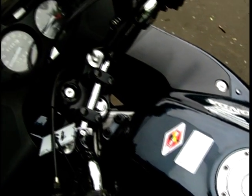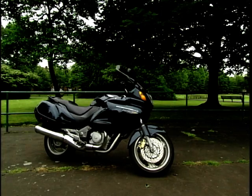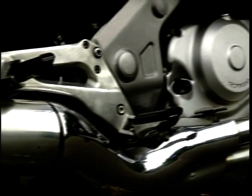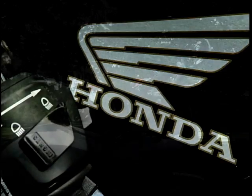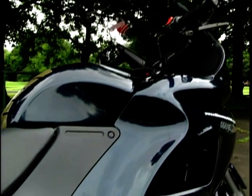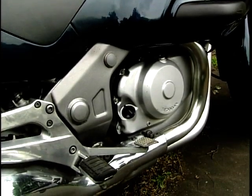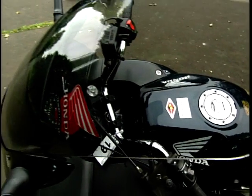The braking isn't too bad. The brakes are actually quite effective on it, but again, they're having to stop quite a heavy bike. And the comfort, it is actually quite a comfortable bike. I could quite imagine myself riding this bike up and down the motorway, the dual carriageway, and riding it for many miles. So on the comfort side, it is a very comfortable bike.